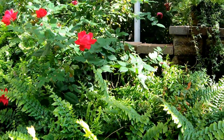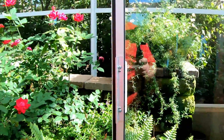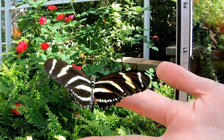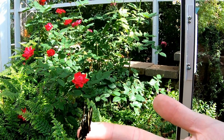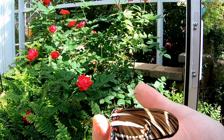The zebra over here, I know he's good. He's been hanging in there for a while. Oh, but that's pretty cool. That's the zebra heliconian. The zebra heliconian. You can just call it a zebra longwing. Yeah, that's easier.